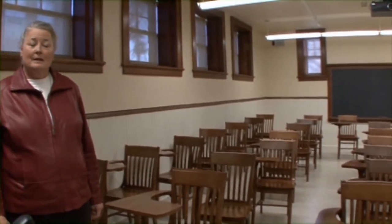So we're here in another 2010 classroom, but this one is a little different. This one has the historic character of the original building. Everything in this room is original. It's the only room in the whole building that has all original parts. So if you look around, you'll see wood wainscoting, you'll see wood chair rails, you'll see the wood on the windows, that's all original.